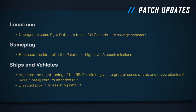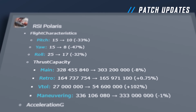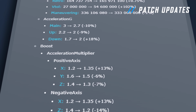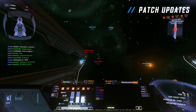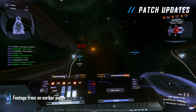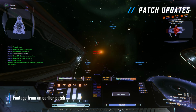And they replaced the Idris with the Polaris as the largest ship to fight in the new missions. And people were not happy, as they were enjoying stealing them and flying them around as if they were their own. And they made the Polaris a lot slower in terms of pitch and yaw this patch. Some people are making some connection, like they want to sell the Idris again, so making the Polaris worse is their idea, and that they're nerfing the Polaris to do that. I wouldn't put it past them, but I also don't think that's the case. They probably are doing it to the Polaris to make the Polaris mission more fun.